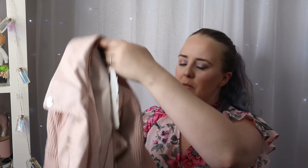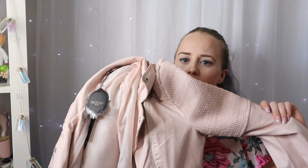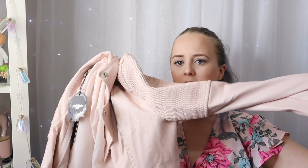So this is the one and only item that was not £5, and this I didn't actually get in this haul, but I wanted to show it to you because the quality is amazing and I just think it was well worth the £15 I paid. So it's a gorgeous pink fake leather jacket.